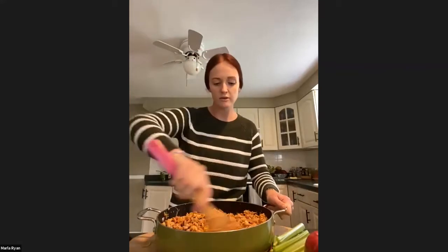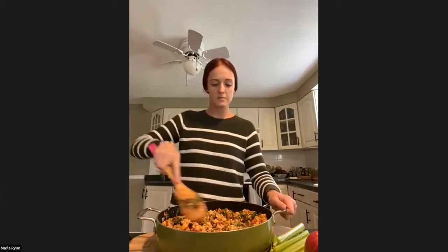So you can see the cheese is kind of melting. This is when I would say taste it, see if it needs any more seasoning or salt. But then this is really all set and ready to go. The last thing I have, which is completely optional, is just some fresh cilantro that I cut up. And I just think that adds a little extra pinch of flavor and some color to it.